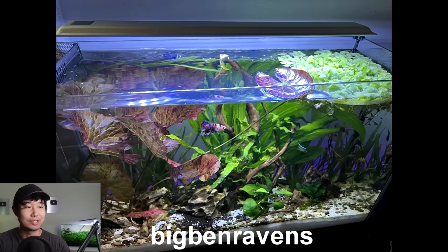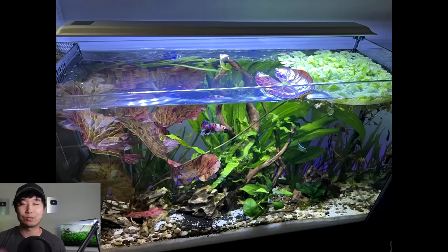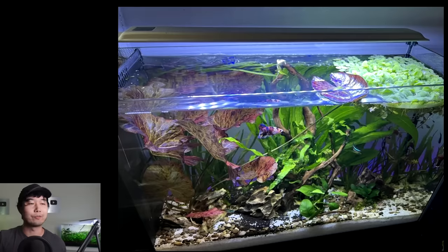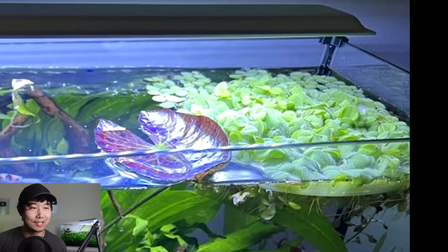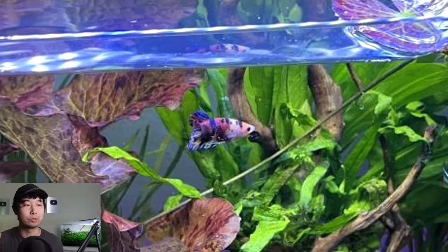Big Ben Ravens sent in this tank. The Facebook mom perspective, where they hold the camera up so it's coming down, so they don't see their triple chins. That's what you did for your fish tank, and I respect it. I love this perspective on all the fish tanks, even my own. Wow, look at the dense plants floating up top. Tiger lily matches the speckled betta fish.